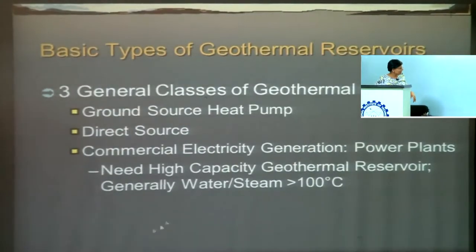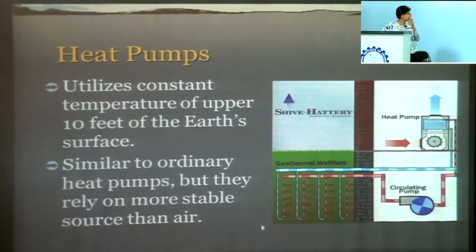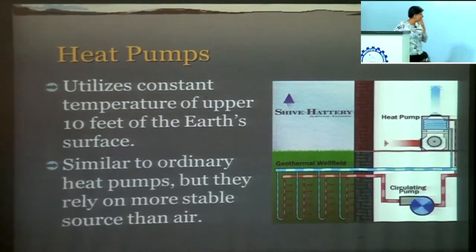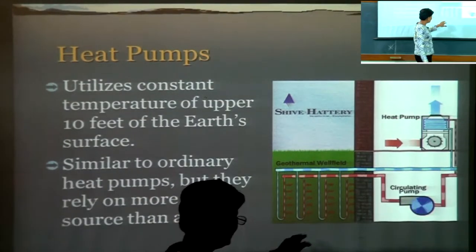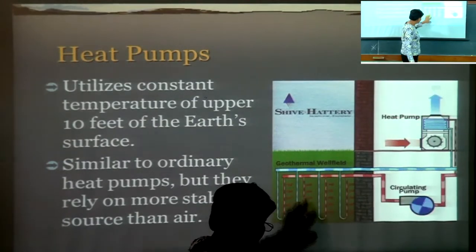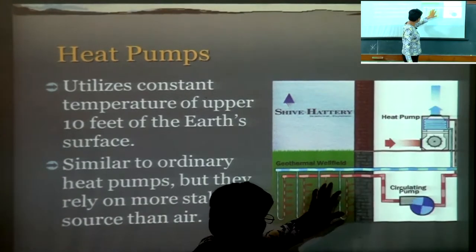So here, again and again, I'm coming into the same soil. Okay, this tries to show you a little bit of a dramatic one, like how my wells are there, and then water tries to pump out the heat, and then gets pumped.